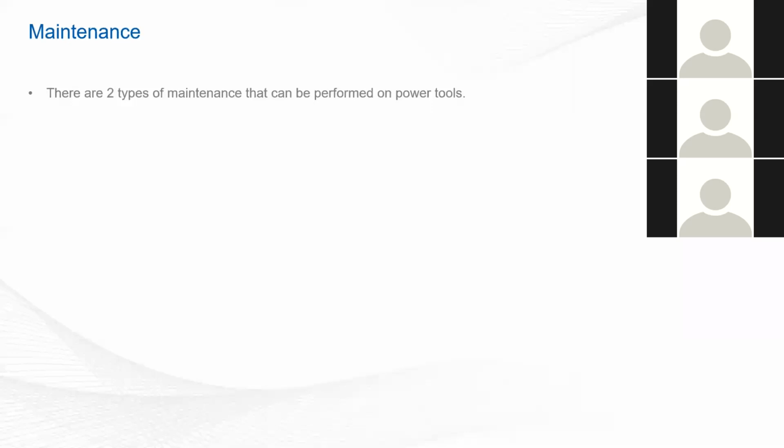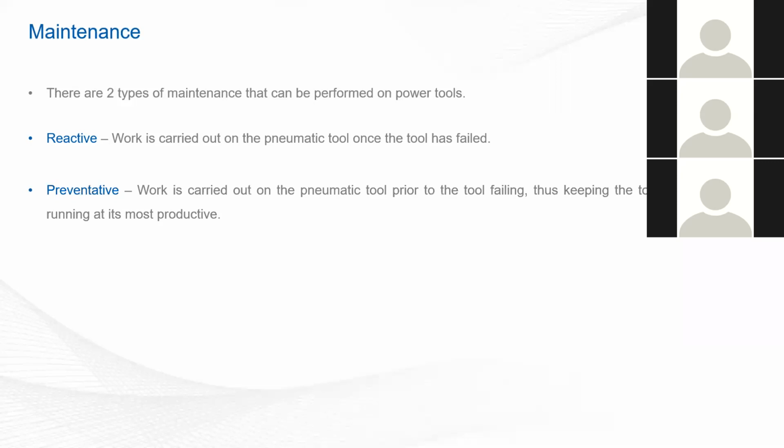So the first type of maintenance is reactive maintenance. This is maintenance that's performed after the tool has failed. The other type of maintenance is preventative maintenance. This is maintenance where work is carried out on a pneumatic tool at scheduled intervals, so that the tool is repaired before it fails and stays more productive. The third type of maintenance is no maintenance. This is tools that you run, they fail, you throw them away, and then put a new tool in process. It's kind of similar to reactive maintenance, but there should be a distinction made.